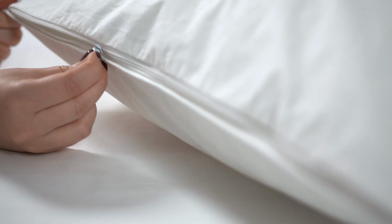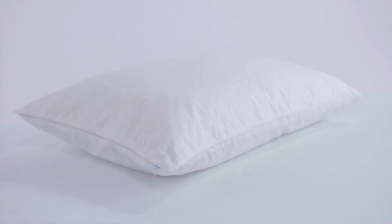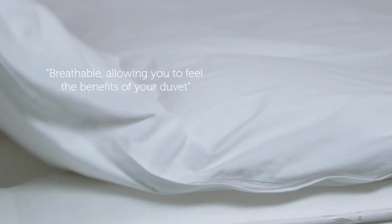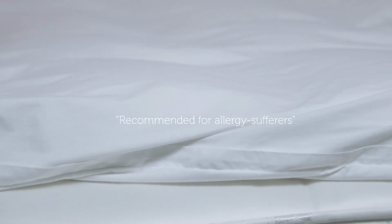Exclusively designed by Soak&Sleep, we set out on a quest to protect your bedding whilst ensuring all its benefits could still be enjoyed. These protectors are Teflon treated, making them water resistant as well as resisting against body oils, which can harbour bacteria. The treatment helps to combat dust and mites, great for allergy sufferers or sensitive sleepers. This treatment also allows your duvet and pillows to breathe, enabling you to feel all the benefits of your fill.